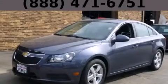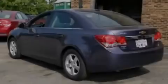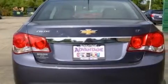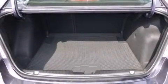This is a brand new 2014 Chevrolet Cruze. It features a 1.4-liter four-cylinder engine and an automatic transmission. Its top features and packages include a technology package, the convenience package, a navigation system, alloy wheels, and traction control and stability control systems.